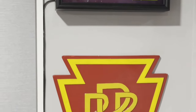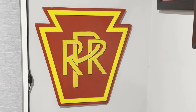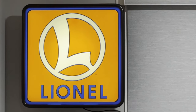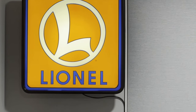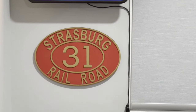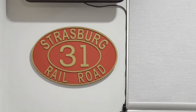And then down here, of course, you gotta have the Keystone, right? If you live on the East Coast and you're a train guy, you gotta love the Pennsylvania Railroad. I had to have that displayed here. And then over here, I have my other dealer sign from Lionel Trains. These are a little bit easier to find, but I gotta have my Lionel. If you're a Nova Scotia guy, you definitely have or had Lionel at some point. And then, of course, I have another representation of my favorite engine, number 31. I had this number plate made a couple years ago. That's my number, that's my engine. Had to have the plate.